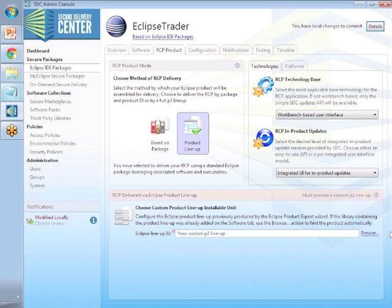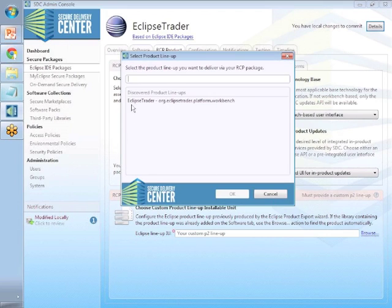You could type this in if you knew it. I don't know it. I'm just going to have SDC find it for me, and so it'll go out and search through all the software that I've added to see if there's a product lineup out there for me to use.